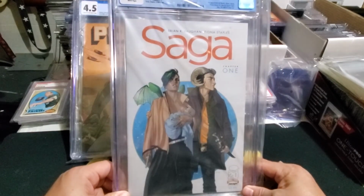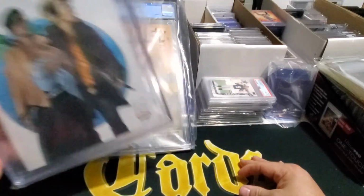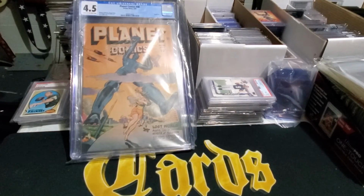I love the book. It's a 9.8 white pages. So yeah, this is my biggest win of all the books I sent in. So very happy with that one. Next up.